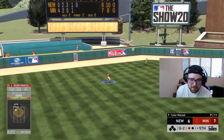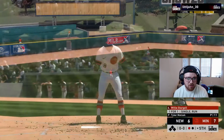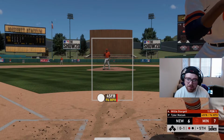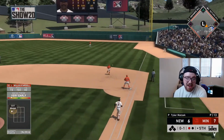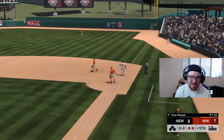Yeesh. I am not barreling up the ball. So Mickey Mantle is 99 overall, Trout's 95, but, I mean, Mickey's the best card statistically on this team, and I've done nothing with him so far. Did I just yank that into right field for a bait? Never mind. Okay. I was going to feel... I don't know what I was going to feel, but either way, we have 2 gone.